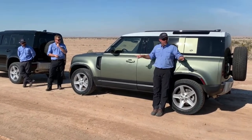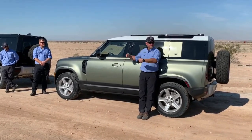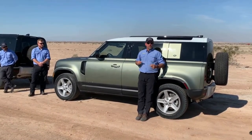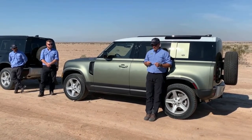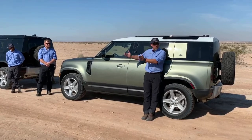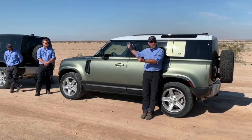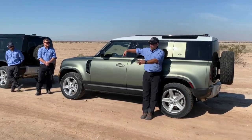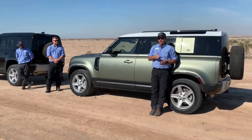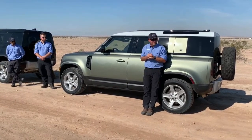So think about the differential. It's diverting the power, but it's also allowing the wheels side to side and the drive shafts front and rear to spin at different speeds. The reason we need that to happen is when we turn a corner, the tires on the outside have to spin faster than the ones on the inside because they're going a bigger distance. Same thing front and rear. So the differential allows you to do that, which is fantastic.